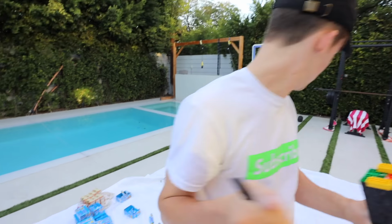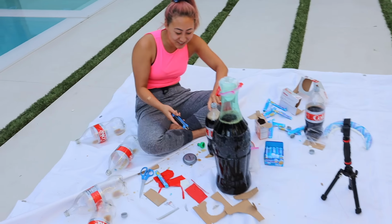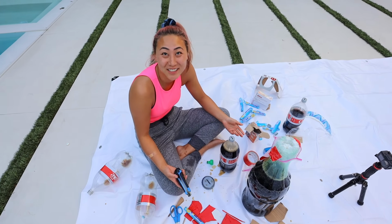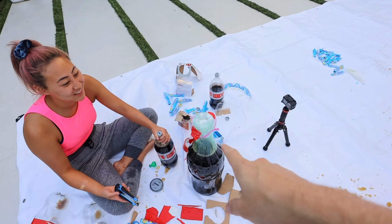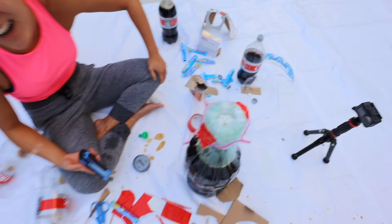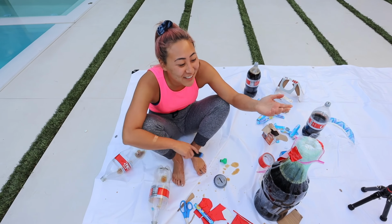At this point. What? Why are you holding a knife? I was trying to cut a hole on the side, but then it exploded because there was so much pressure built up. So, I'm not sure what all this is. I mean, Liz has got a bag. She's got like a whole workshop with a knife. Oh my god. I don't know if this is going to work anymore.